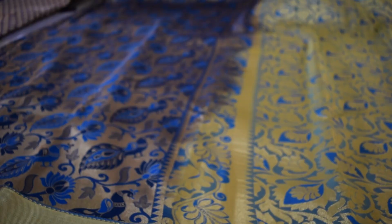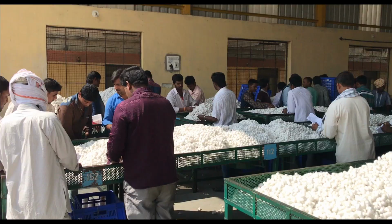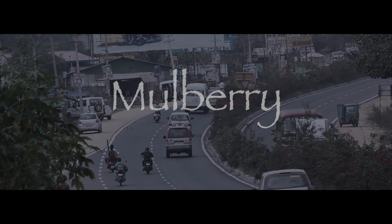Silk is a fine, delicate, soft and beautiful substance. This miraculous fiber is also considered to be pure and holy. Fortunately, Indian silk industry has secured its second position, contributing 18% to the world's total silk production. This documentary is a walkthrough of the production of silk, an ancient luxury good.